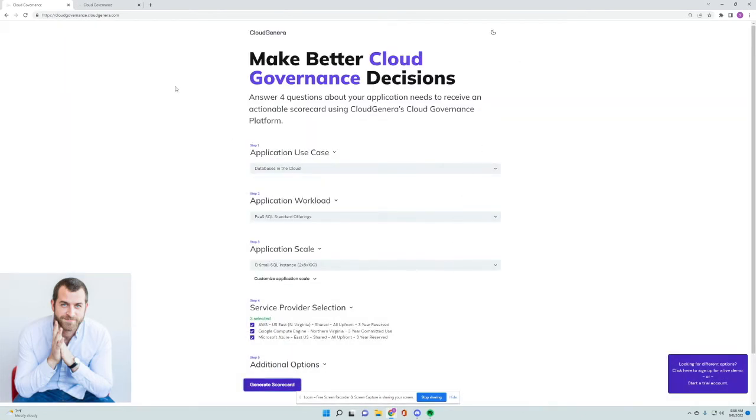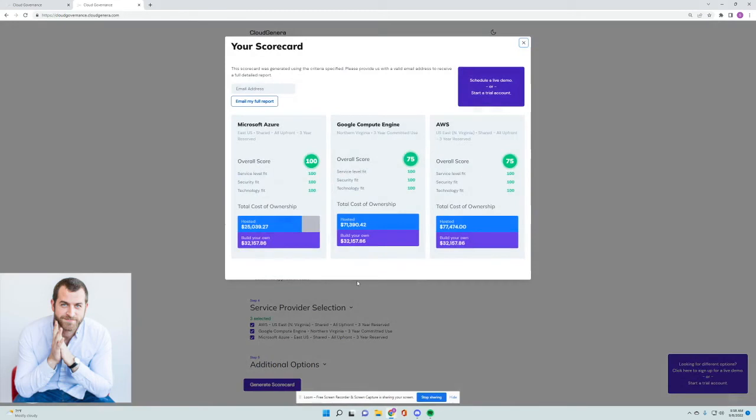Now, what happens if we look at this other screen for a SQL Enterprise offering? Slightly higher SQL instance. If we generate the scorecard, we can see now that Microsoft Azure, given that it's an enterprise SQL offering, is the better fit both financially as well as a technical and service level. That's still valid in Google and AWS, but financially, it's going to be much more applicable here in Azure.